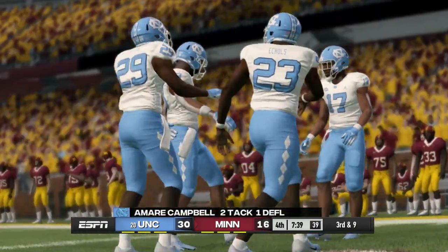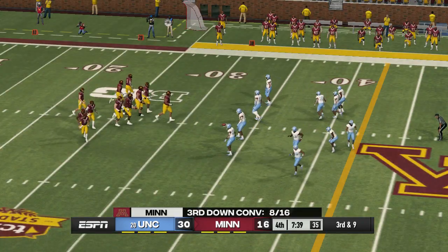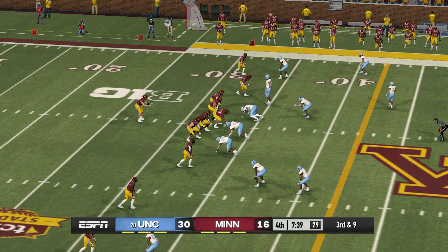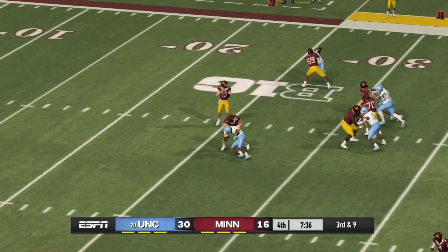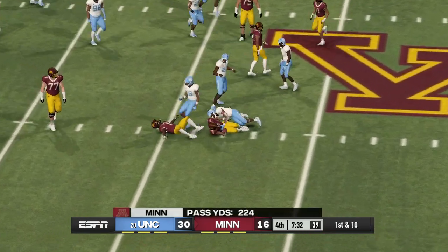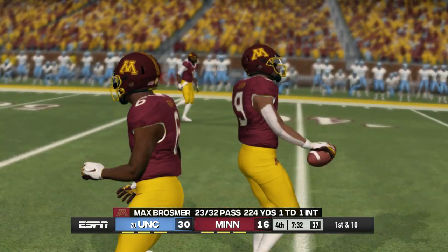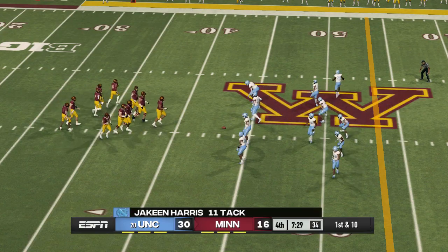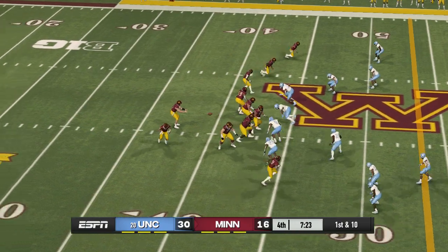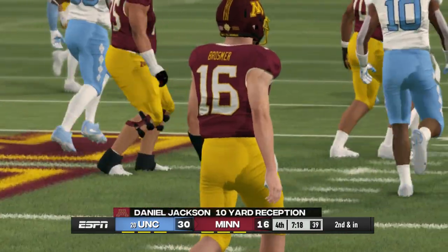Nearly intercepted. Jackson was the intended receiver. That'll make it 3rd and 9. Empty backfield, quarterback in the gun, five wide receivers. Fires quickly, and he's got his man. He's brought down in the open field. First and 10. Ball on their own 43. Fires it out. And he's tackled around the 47-yard line.